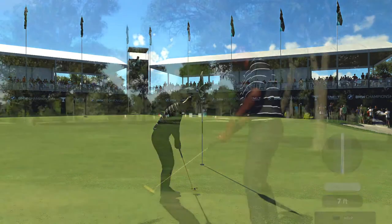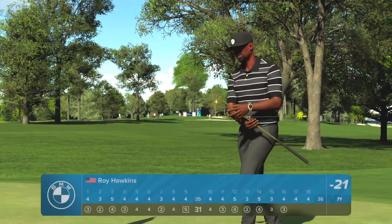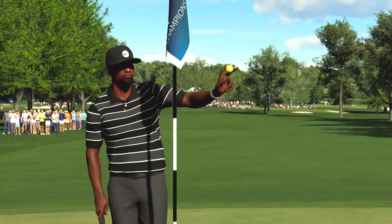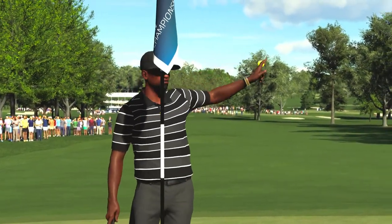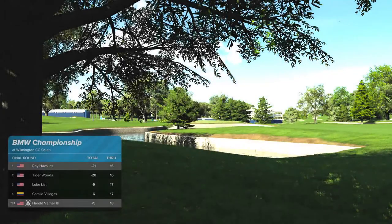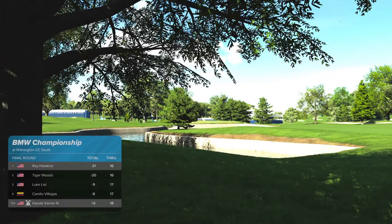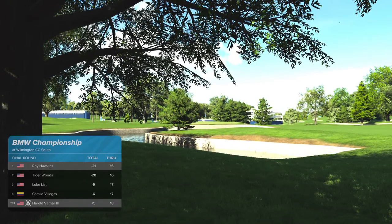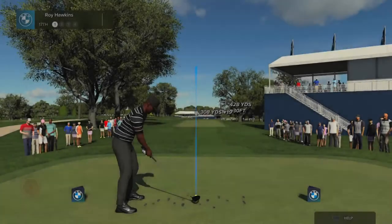Don't mind the look of this. And that's for birdie. Well, hold. And this is quality play, still on top of the leaderboard. Two holes to go, Luke. Can they hang on? Let's find out.